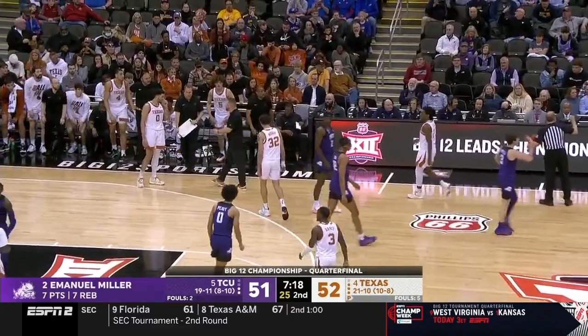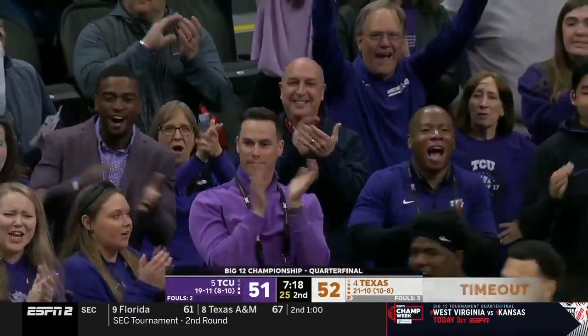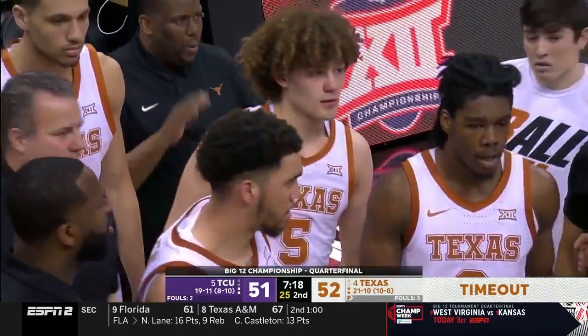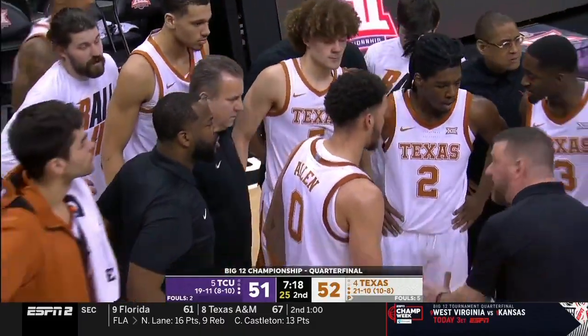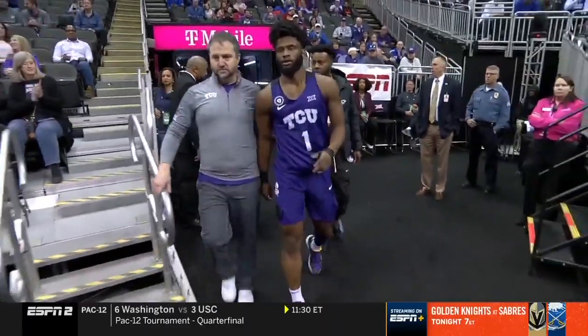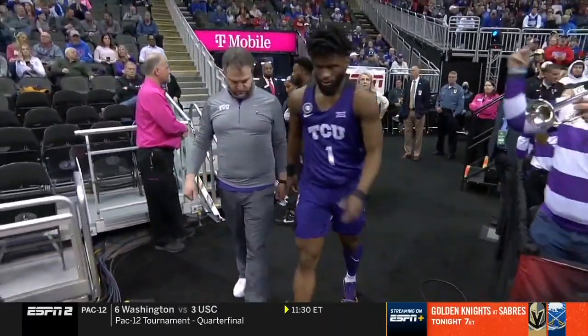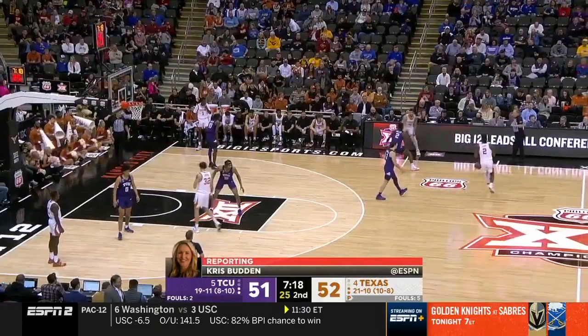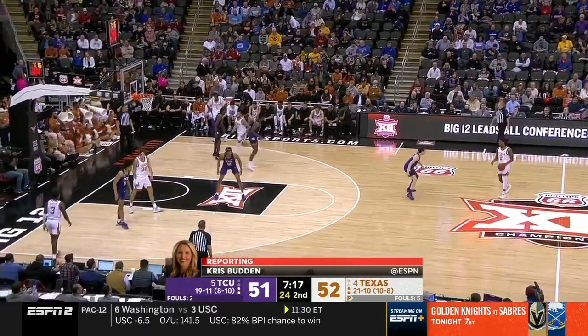And Chris Beard wants to talk it over. He is fired up on the Texas sideline. But the Horned Frogs, the Frog Army, who've made their way to Kansas City, are fired up. To the TCU bench, Chris Budden has more. Yeah, you see him being followed by his family members. They went out to go check on him. It is an ankle injury, but I am told he's questionable. They have not ruled out a possibility that he could return to this game.